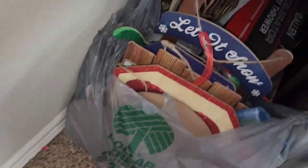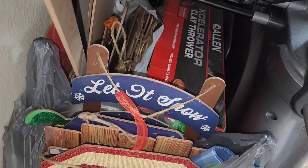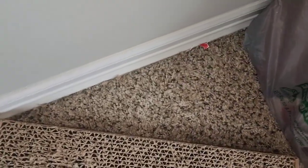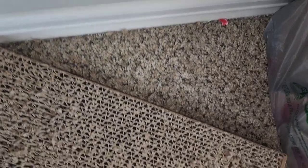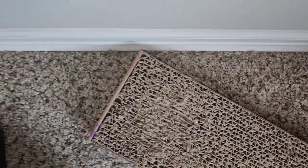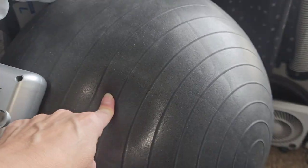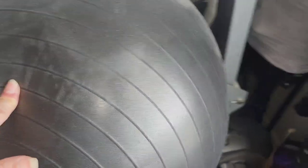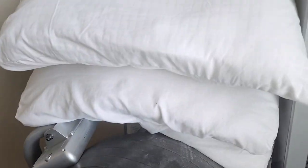I still have a bunch of signs sitting here, including my husband's clay thrower. This is Frodo's little scratching thing that he loves, and it leaves little cardboard doodles there. This ball I need to deflate and put it back down because I never use it. I was sitting on it at my desk for a while, but it won't inflate all the way, so it's not very comfortable. It just makes my back hurt.